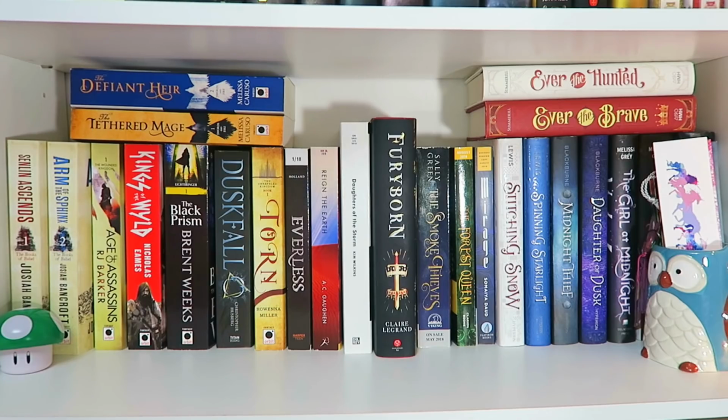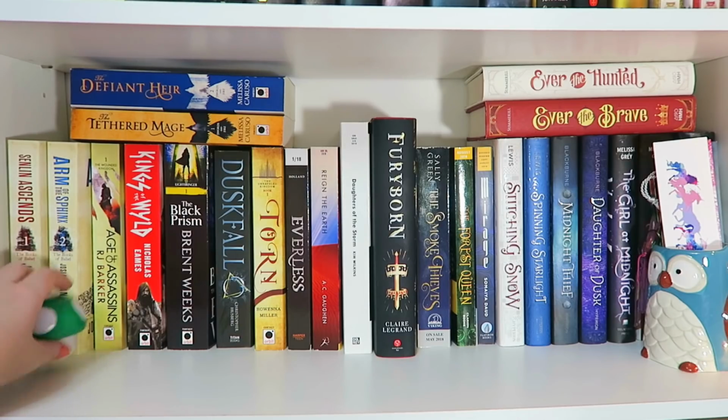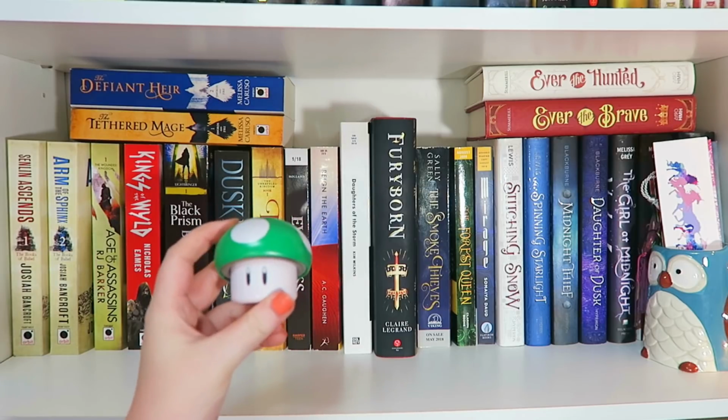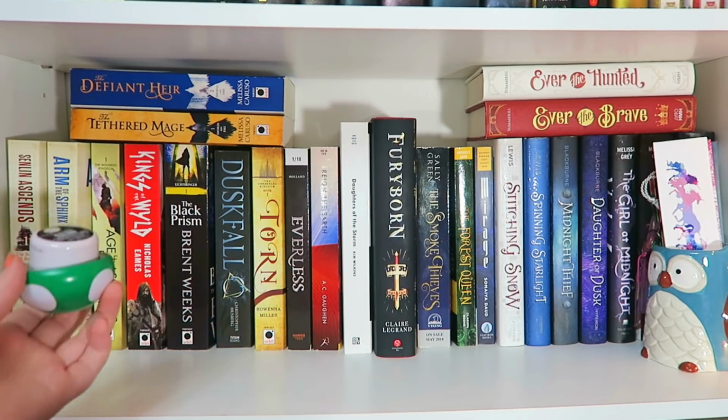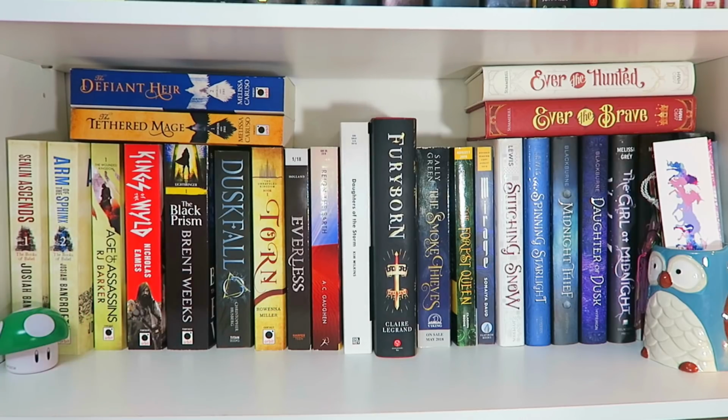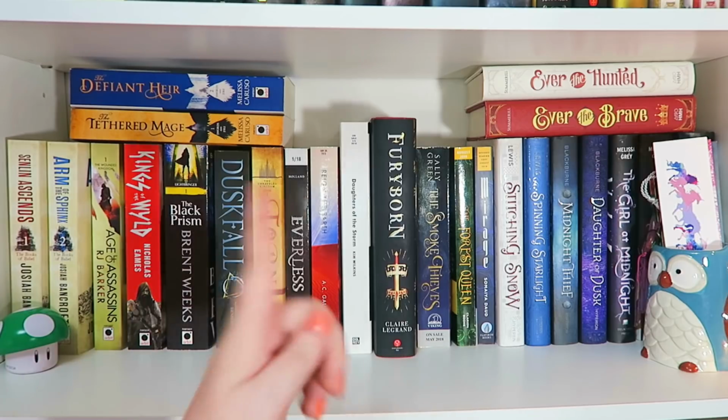Alright, so moving down one shelf, I have this little one-up mushroom container that contained candies, but of course they're all gone because I ate all of them. And also we have an owl mug that keeps all of my bookmarks in, or at least most of them.